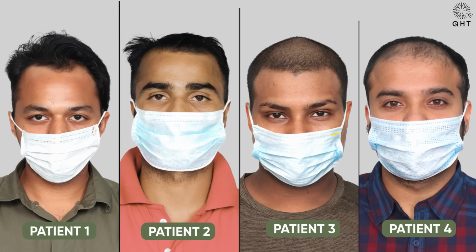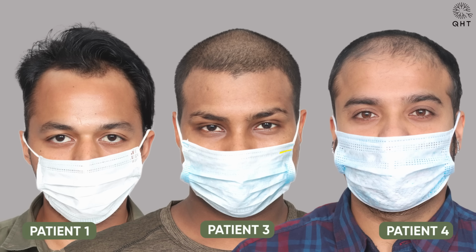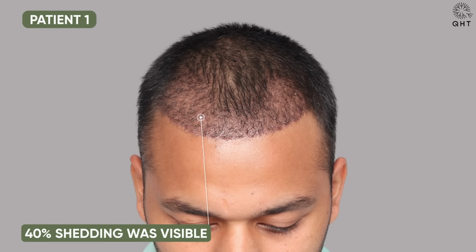At 1 month post-transplant, of all 4 patients, 3 visited for their follow-up: patient 1, patient 3 and patient 4. This 1-month follow-up phase helps us assess early healing, shedding patterns and overall scalp condition. For patient 1, our experts observed 40% shedding in the transplanted area, which is completely normal and a part of the hair growth cycle post-transplant.